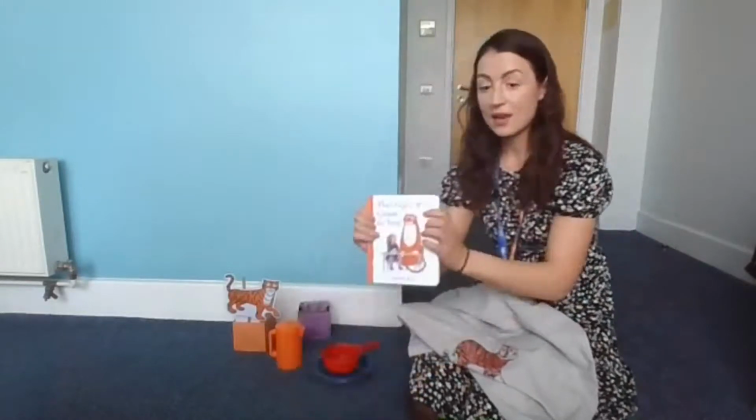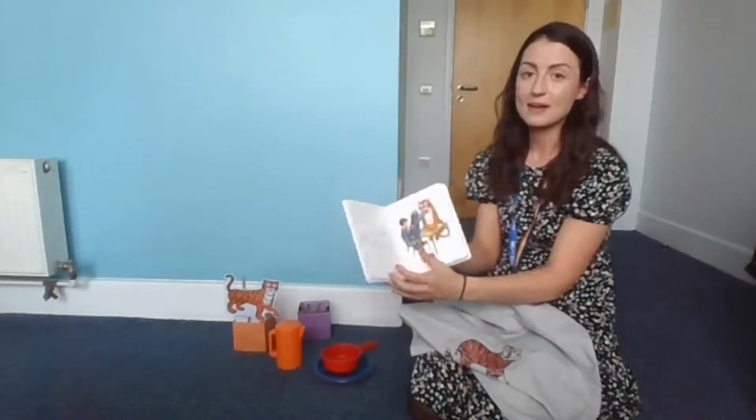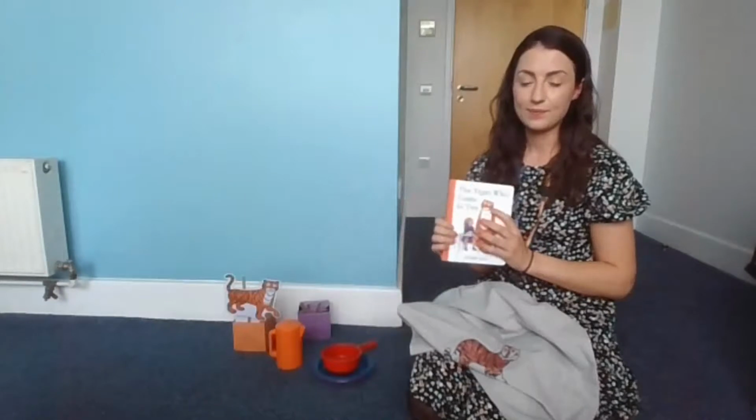Okay, so when the children are playing with the toys or when they're looking at the puppets or the props, label and focus on the key words from the story. Read the story aloud to the children, ensuring that they can see the pages of the book as you do so. Carry out the story bag activity for about 10-15 minutes every day.